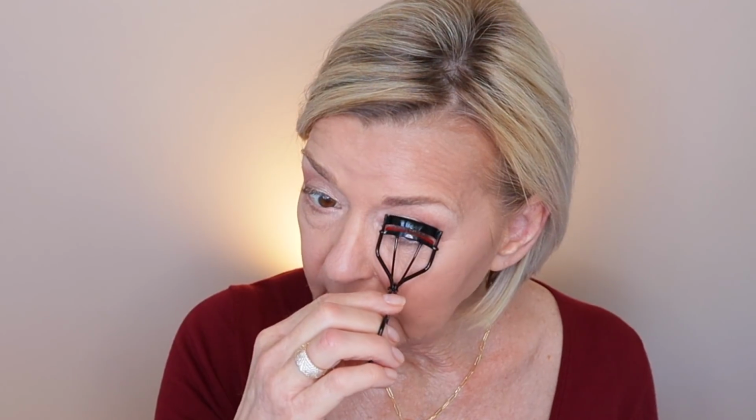I have a new eyelash curler. I'm so excited. This is from Rephr. It came in a collection of brushes from Rephr. I have never used a fancy eyelash curler before. I'm kind of excited. So let's see how it goes.